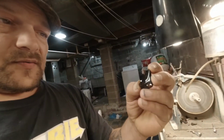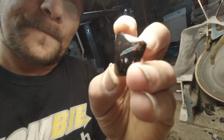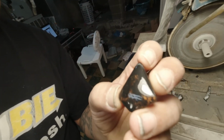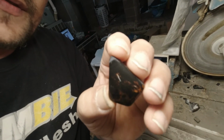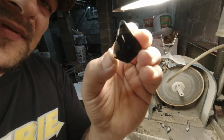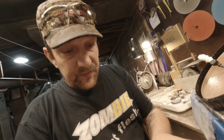Alrighty, just finished up the 325. Look at this. Let's get it under some light here. I don't know how well you're going to be able to see that, but my goodness, is this taking shape nicely. I hope you can see how pretty this is. Got this nice mahogany down here. Got the clear bits up at the top. Man, is this turning out good. Oh, I am loving this.